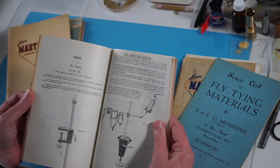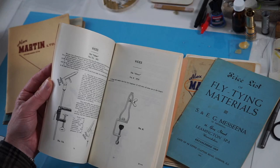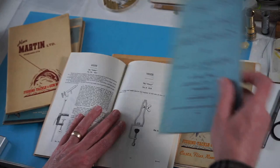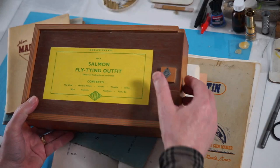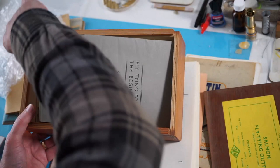This is one that I've got, one of these here, a Lyle, or Lye, if you want to pronounce it that way. I know where it is, I'll show you exactly where it is. Just keep that one there. I've got an old fly tying kit. This is a salmon fly tying kit. It used to come in the wooden box. I got this off eBay, and it's never been touched. And this is from the 50s.